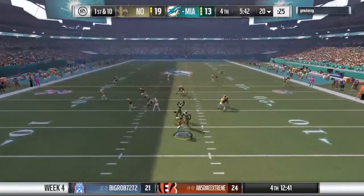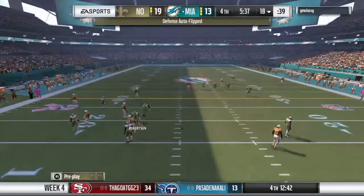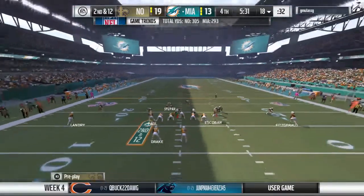They'll try and start this drive in the air. They'll set up the screen to Drake. And he is going to lose yardage here. It's a loss of 2 there, bringing up 2nd down. And the offense moving quickly to the line.